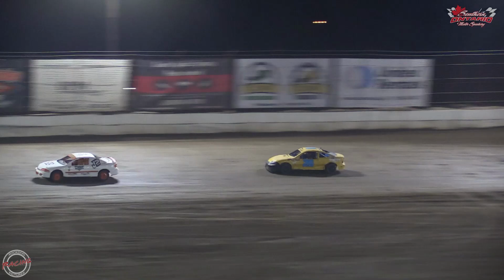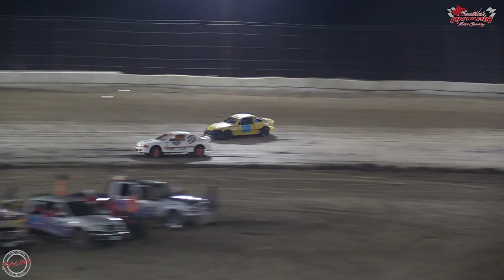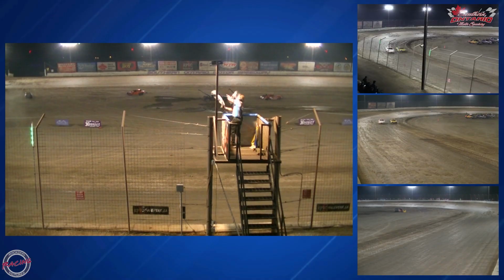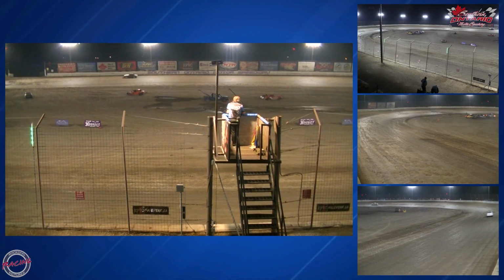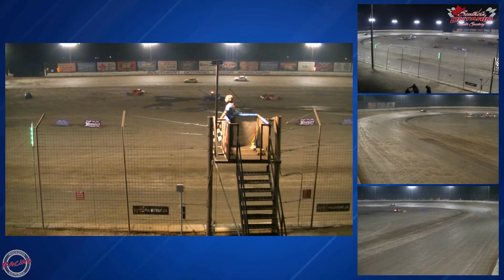So if I'm not mistaken, that puts McDonald in second and James Kelly in third. As Newell is about to come down across the stripes, take the checker flag to finish off the night. She is done. Matthew Newell comes home with tonight's mini stock feature event, and that is going to do it for the racing action here tonight.